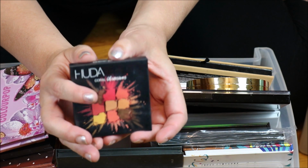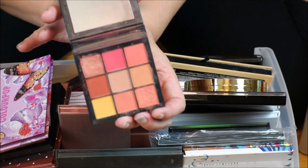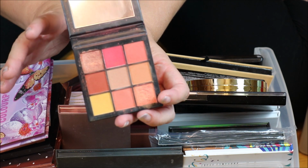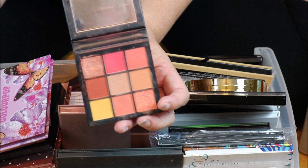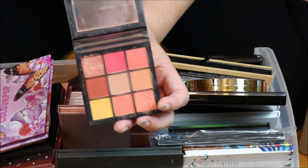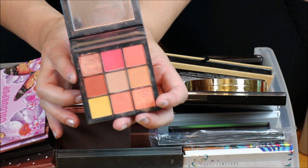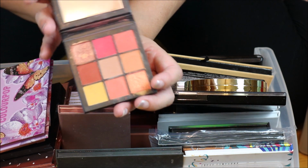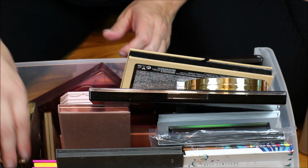Now I do have another one. This is the Coral Obsessions palette. This one I do think I am going to pass along to somebody that I know will love it. I'm going to obviously sanitize it and clean it up so that they are able to use it, but I'm going to pass this along to one of my friends who I know is going to love this even more than I have. But there you go. That is the Coral Obsessions palette.